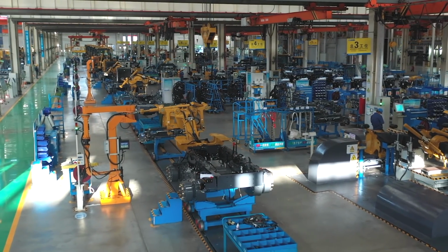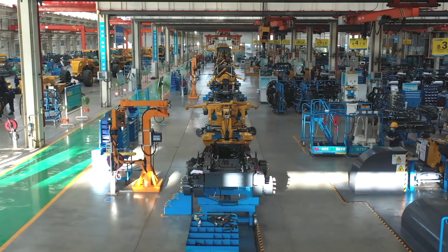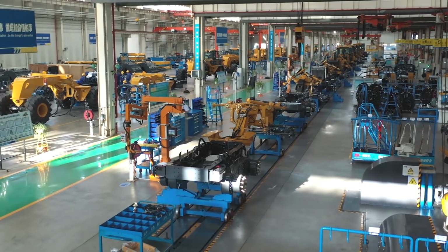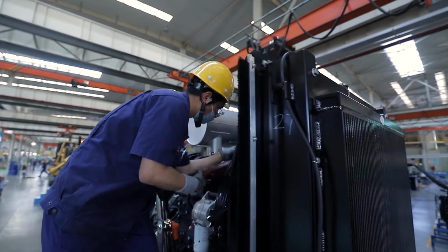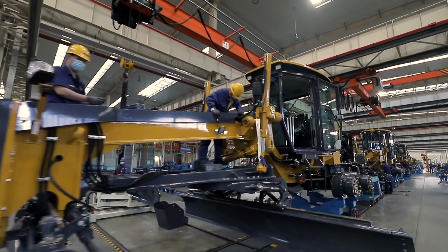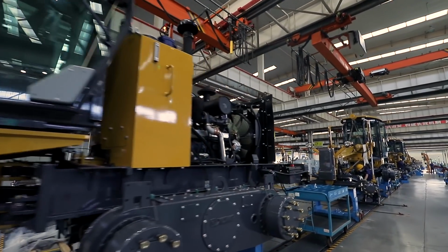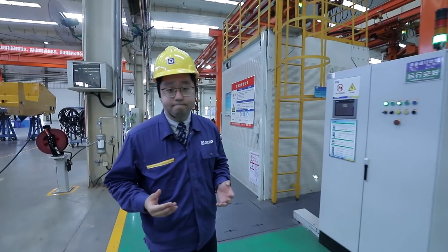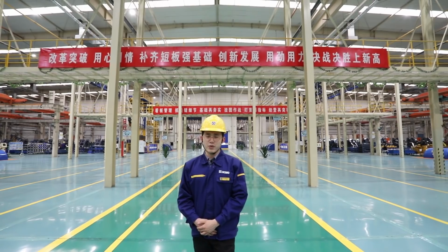In front of us is the assembly line of motor graders. This assembly line consists of one main assembly line of 108 meters long and 9 sub-assembly lines for components. The annual output is up to 3,000 units, including 8 major categories and more than 30 variants. This assembly line has reached the advanced and industry-leading level due to its flexible assembling, intelligent control, and digitalized management. Punctual and cycle-based production are ensured, and both labor efficiency and production quality are guaranteed.